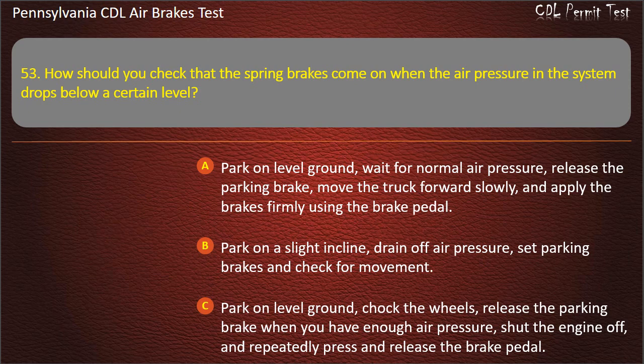Answer. Park on level ground, chock the wheels, release the parking brake when you have enough air pressure, shut the engine off, and repeatedly press and release the brake pedal.